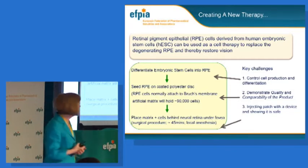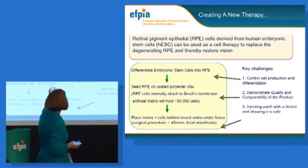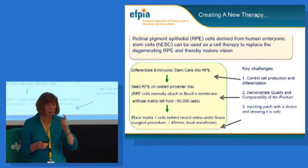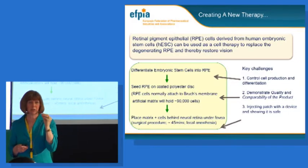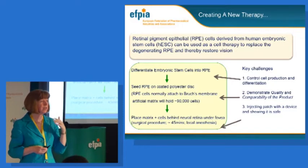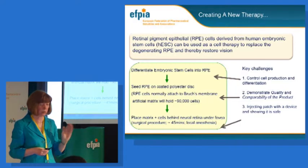So this is the new therapy that we're creating. We've taken a human embryonic stem cell line and we've worked out how to make it into retinal pigment epithelium. And that's the cell type at the back of the eye that supports the retina, the neuronal net with which you see. And those cells are critical in taking in all the waste products of the neurons and keeping them functional and keeping them active.